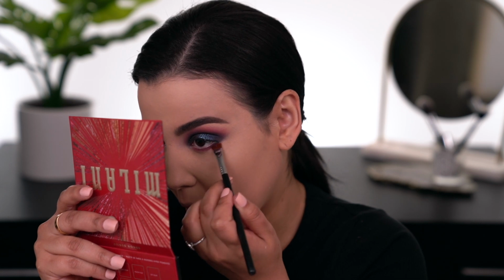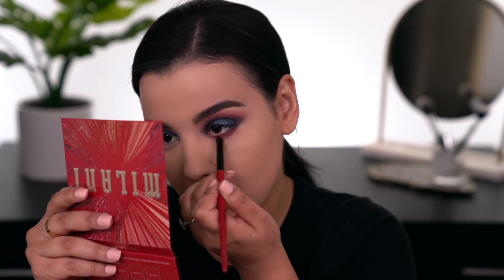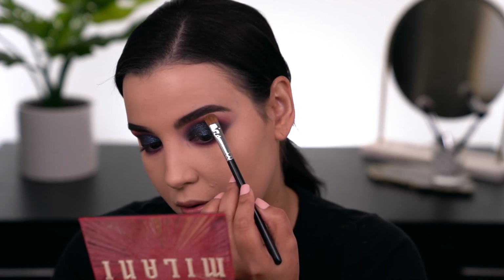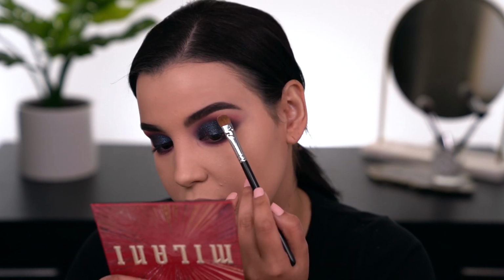Okay, that's enough. Since we're here, I'm going to go in with a little bit of Sangria and also By the Glass, and I'm just going to smoke that on my lower lash line to bring the entire look together. I definitely feel like this look needs a little bit of a brow bone highlight, so I'm going to go in with this shade right here called Hush Hush. I'm going to put this on my brow bone just to add a little something here. This also helps bring down the color in the slightest bit if you feel like you took it too high. I'm now going to move on to bronzer.